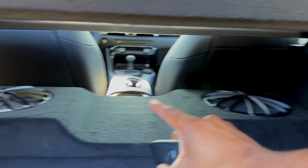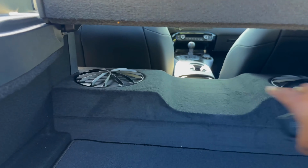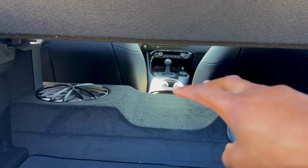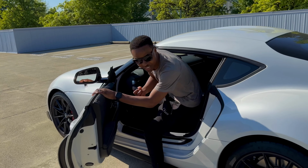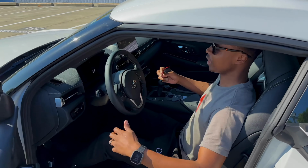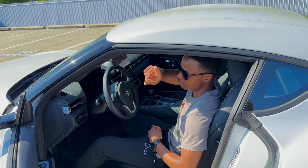And the sound system in this car is one of the best I've ever heard. You can see we do have a subwoofer here, and we have JBL speakers in the front as well. It's pretty easy to open. It will open and sense automatically. Pretty tight spacing, if you ask me. I'm 5'8". You can see the space that I have here. It's about the length of my finger.